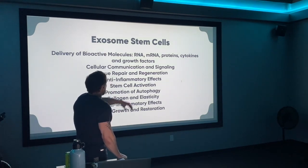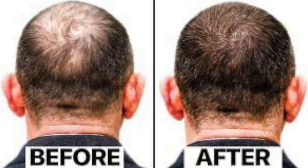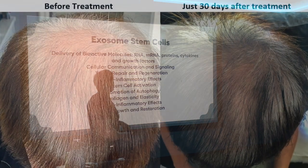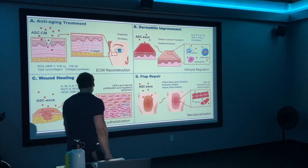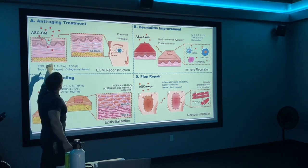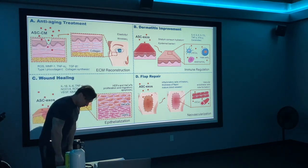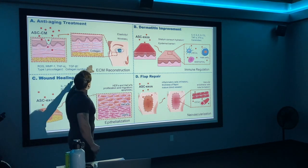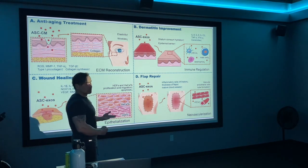And then it promotes also autophagy, believe it or not, and collagen and elastins, which is amazing. And hair growth. Yeah, right now, exosomes is the number one, the best for regrowing your hair. And here you can see on the left, if you introduce exosomes to your skin, you can see the collagen fiber and the elastins, right? And you can see a wrinkle, which happens over time. But when you introduce the exosomes, the collagen gets stiff again and rebuilds like you were younger. You're literally getting younger.